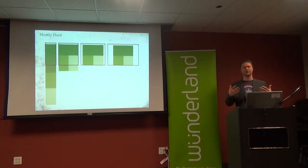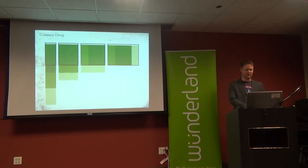First one is mostly fluid, in that everything just pretty much goes to where you want it to go in a fluid motion. You have the column drop, where you're built very much in columns. You do this for blogs, blog type sites, or newspapers, where everything's built in columns. And as you move down, the column just drops below.